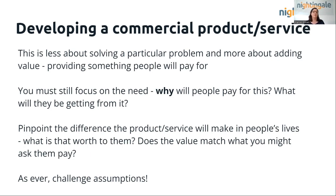But you still need to focus on the need. You must still focus on why will people pay for this? What will they be getting from it? What is the purpose of this thing that I'm developing? And you need to pinpoint the difference the product or service will make in people's lives. What is it worth to them? Does the value match what you might ask them to pay?